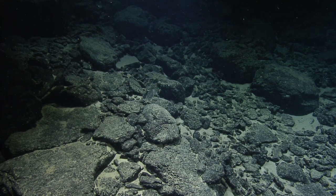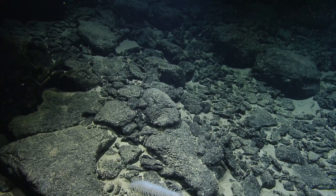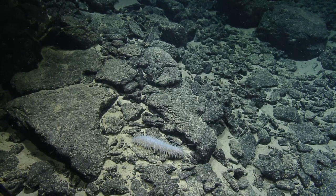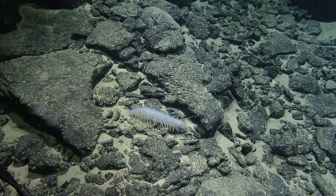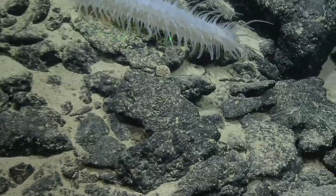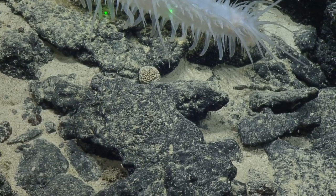Sako noted that there's a xenophyophore that was right by that sea cucumber. I was wondering if that's what that was. That's cool. Mahalo nui, Sako. Yeah, thank you. Hey, can we zoom in again? Sure thing. Oh, cool. Yeah, so the xenophyophore.